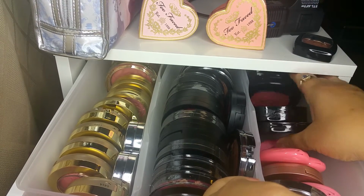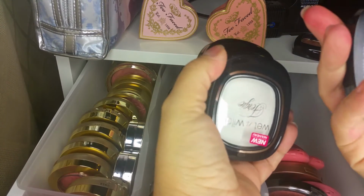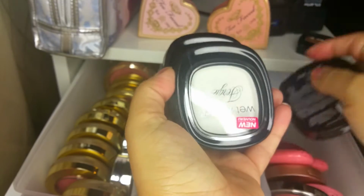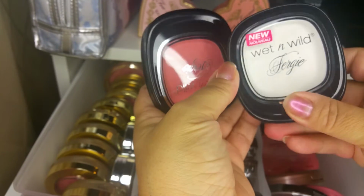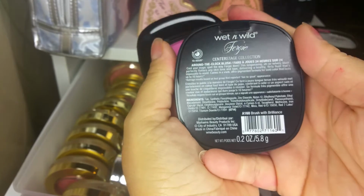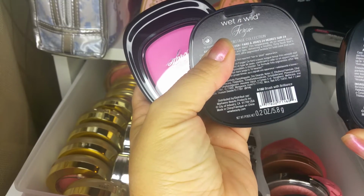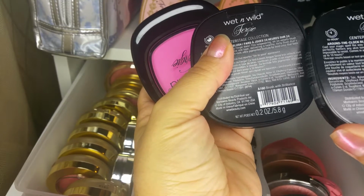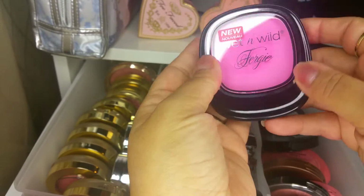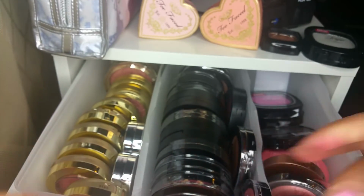I have a few of the Wet n Wild Fergie collection. I'm going to keep all of these. This one is in the color Brush with Destiny. I'm keeping that one. This one is actually a translucent setting powder. We're going to take this out of this drawer. Here's another blush. I actually broke this one and went ahead and fixed it. This one is Brush with Brilliance. Wait a minute. Are they the same? Oh, no. Brush with Brilliance, and this one is Destiny. Okay. And then this beautiful pink shade, and this one is Brush with Danger. Yeah, that is kind of bright. It's beautiful, though. So that's that. Moving along.